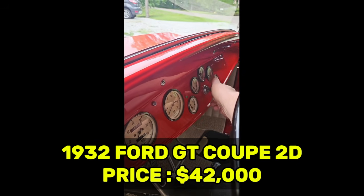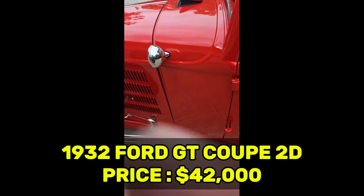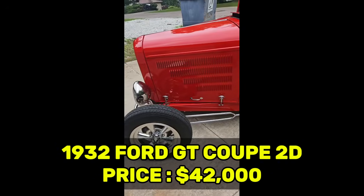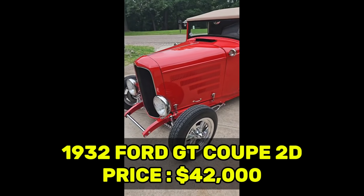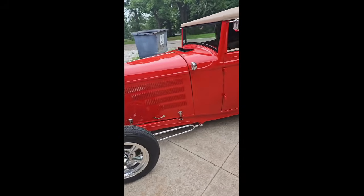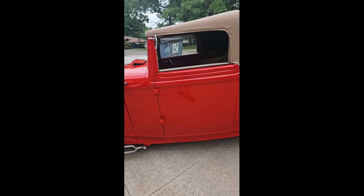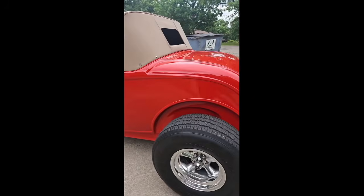Number 2. This 1932 Ford GT Coupe/Cabriolet, currently listed at $42,000 and located in Kirksville, Missouri, is a freshly completed hot rod build that combines the iconic early Ford body style with a modern GM drivetrain and updated performance components, creating a turnkey classic design for immediate use and enjoyment.